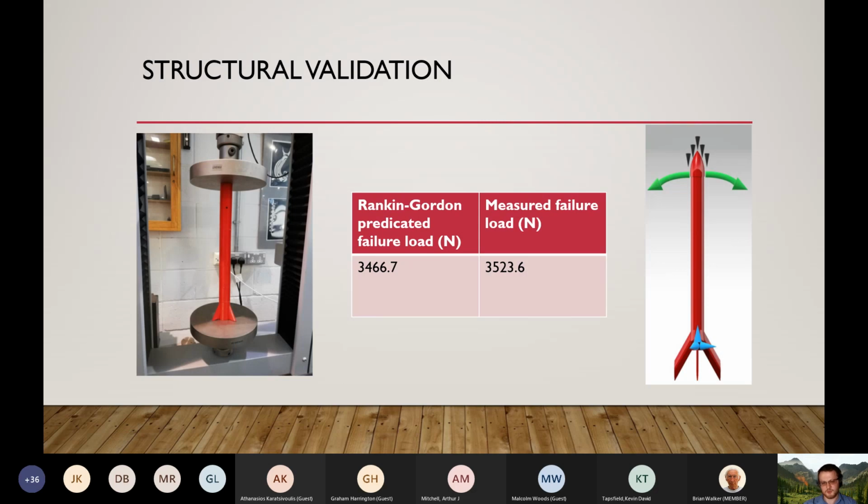Now, the constraint conditions between the testing and what you can see on the right, which is during flight, were slightly different. During the testing, the width of the rocket body actually stops the body deviating. So that gives a buckling constraint, or alpha, of 4. And on the right, you can see that essentially the only thing that's stopping the rocket from buckling, or moving, is the fins. And so the buckling constraint was 0.25.